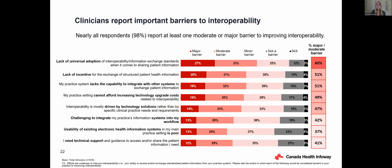So while clinicians evidently recognize the benefits of continuing to improve interoperability, we found there are certain challenges or barriers that they experience or perceive when it comes to making changes related to increasing interoperability. The lack of universal adoption of exchange standards when it comes to sharing patient information is seen to be the greatest barrier. It's reported as a major or moderate barrier by a majority of clinicians, 60%, and seen as a major barrier for over a quarter. In addition, we found that half of clinicians believe that the lack of incentive when it comes to improving interoperability is also a considerable barrier.